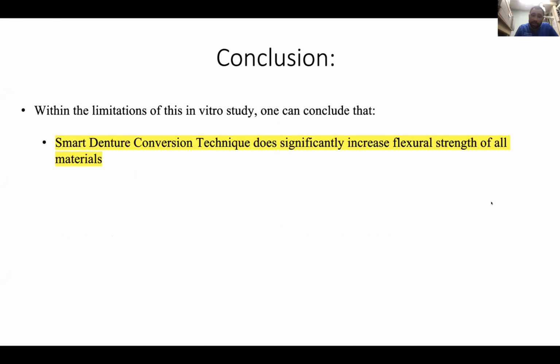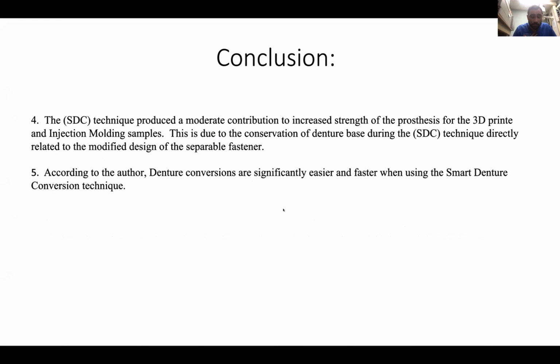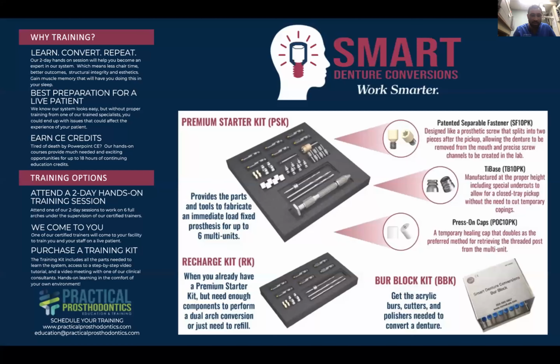Conclusion: smart denture conversion technique does significantly increase flexural strength of all materials. And as someone who did 180 samples, the 90 I did with smart denture conversion versus the 90 I did with traditional denture conversion, the smart denture conversion was way faster, way easier, and they were way stronger. And here are my references for my research thesis. And that's it. I'm going to let go of my screen so we can continue the presentation.